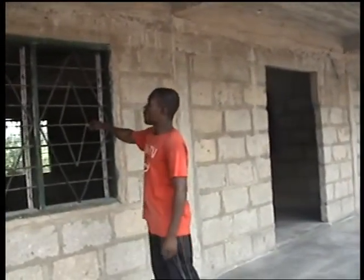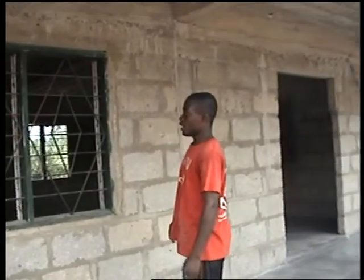I can't remember when you came, you helped us in building the stone. So we have constructed this one. This is the first room of the three that we have already constructed. As you can see, the veranda has been prepared, is laid, and we have also finished the down part of the room.